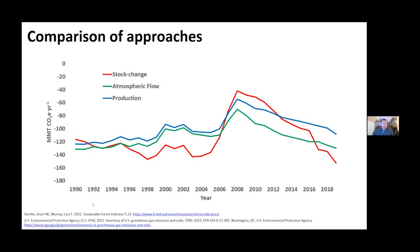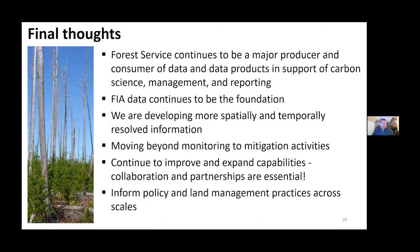So here's just a quick comparison of the different estimates using those different approaches to compile harvested wood products emissions and removals. So you can see that they're different because the inputs and outputs are slightly different, but the blue bar there represents the contributions of the harvested wood products pool broadly to the net sink in the United States, where in 2019, it represented about 108 million metric tons equivalent.